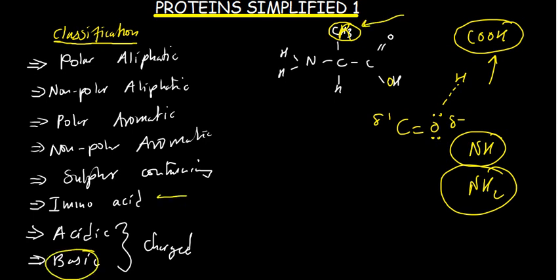Now, an imino amino acid is going to have a carboxylic acid functional group and also the amino functional group. So these are the classifications.